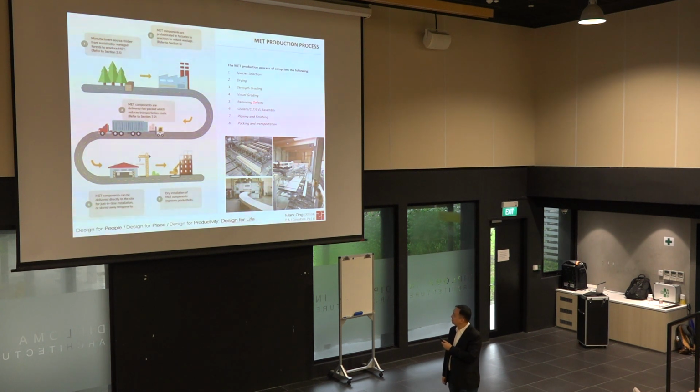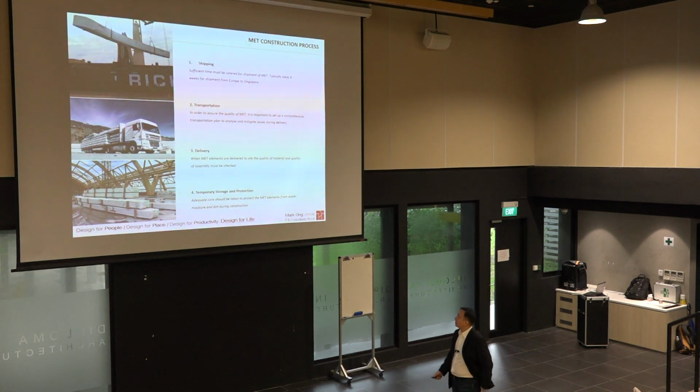Remove the defects, and then you assemble it, finish it, then you pack it like an IKEA piece of furniture you buy from IKEA, you transport it, and then you assemble it. So of course, some of the process is basically ship it. Normally it comes from Europe to Singapore, okay?